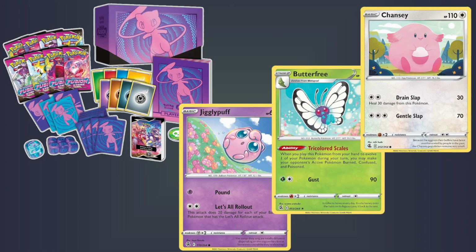So I think there's a lot of people that are not super excited about Fusion Strike, which is fair enough. It's something that I actually really enjoy. I really like the set art in Fusion Strike. I think the common cards are some of my absolute favorite artworks that I've seen. I go on and on about the Chansey in that set, but I can't get over it. It's just the sweetest thing.